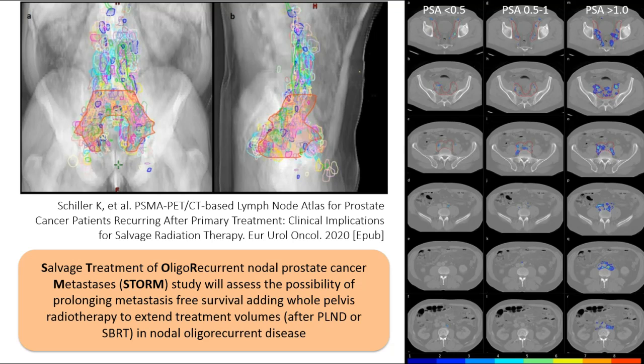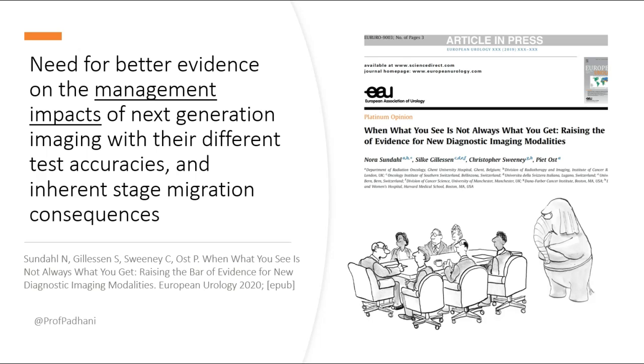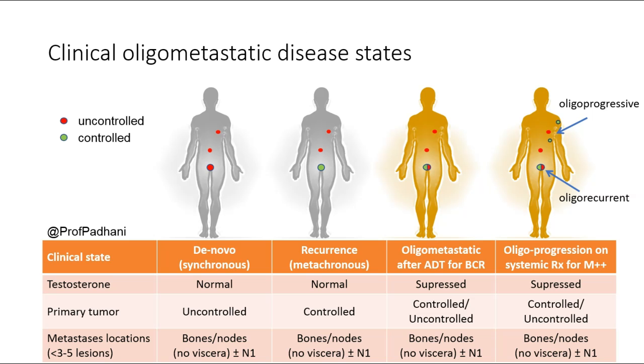And so the STORM study will certainly assess this, which will look at escalating radiation fields by using whole pelvic radiotherapy also. All this calls for better evidence on how to manage patients using next generation imaging with their different accuracies and inherent stage migration consequences, which we will discuss shortly. So let's take another patient in whom we did really see a huge stage migration.